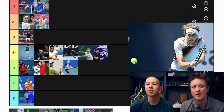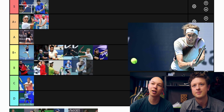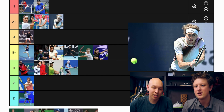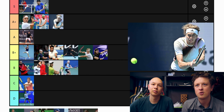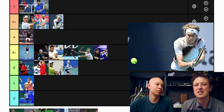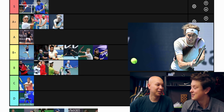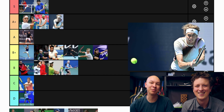Alex Sasha Zverev, once again, we know where he'd put himself. We all know he's a backhand specialist on and off the court. This is one of those shots where it should be S tier. But it's not because of how poorly he plays when the time's right, and just the issues he seems to have when the going gets hard. But it is, without a doubt, one of the most spectacular backhands we've ever seen on tour. It has insane pace. It has insane aesthetic, in my opinion. And a sick grunt to go with it. It's like it hurts him to hit it so well.